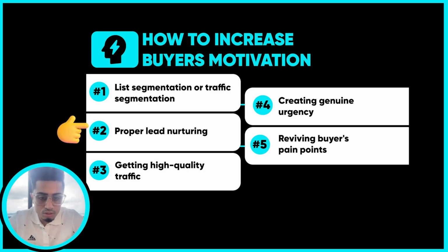2, proper lead nurturing. A good lead nurturing system can prepare a buyer for a sale that is currently in the decision-making process. If we follow the rule of 7, that simply says you need to interact with someone at least 7 times before they know, like, and trust you. You're going to need a lead nurturing system in place.